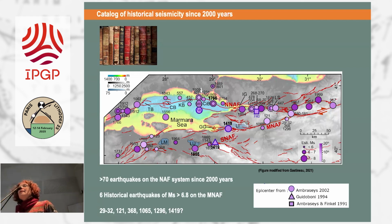According to Ambraseys, there was an earthquake in 1419 on the shore of Lake Iznik. But for Guidoboni, this earthquake was rather nearby the city of Bursa. So there is also a discussion about the last earthquake on this branch. And we can see that during antique times, there were 6 historical earthquakes on this branch. And we don't know if the last earthquake was this one or another one that is described on the eastern part of the fault.